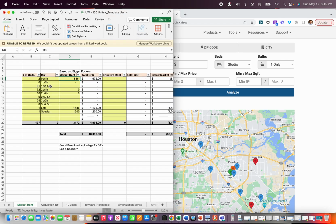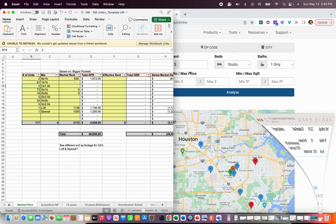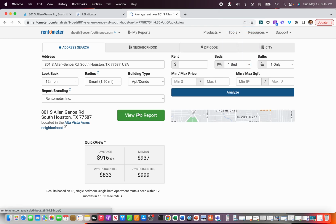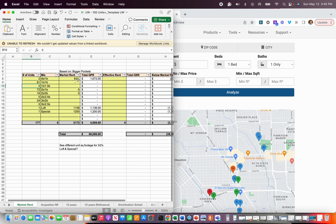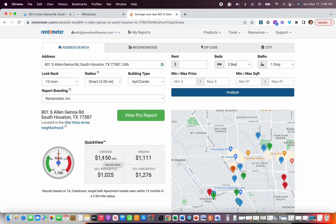And then we got 61. Is it 1 bedroom, 1 bath? And I put this in the wrong place. Yep, I sure did. So let's do 61 there. Just make sure. So 1 bedroom, 1 bath. Yeah, these are all 1 bedroom, 1 bath. Okay, great. All right, so let's go back here. 1 bedroom and 1 bath. Okay, so you can see 937. So it's probably about right. Let's just use that 937. Okay, great. Now we got 2 bedroom, 1 baths. 1150. All right, let's do that.